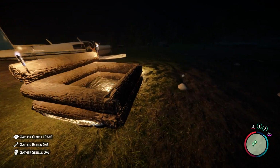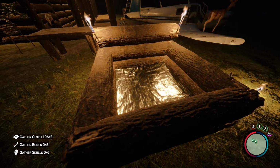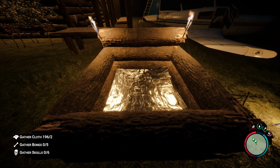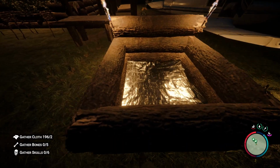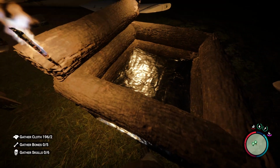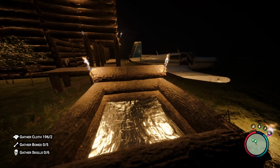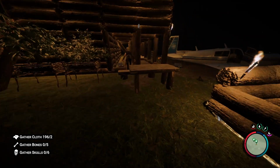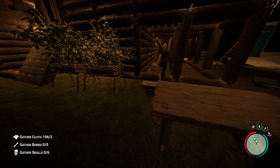Our jacuzzi, our hot tub that we built the other day. I am still waiting for it to rain to see if it'll fill. If this thing fills up, I am going to be blown away with water. But it never rained that day. So yeah, we have our little seating area here.